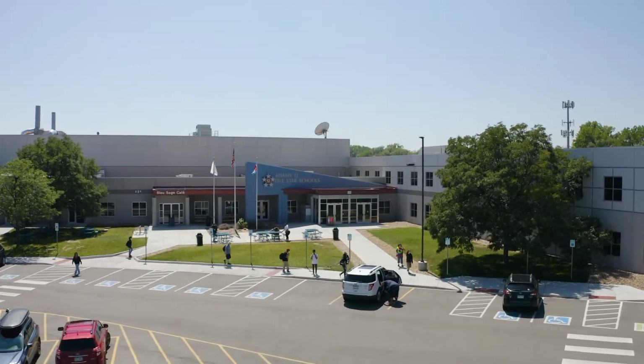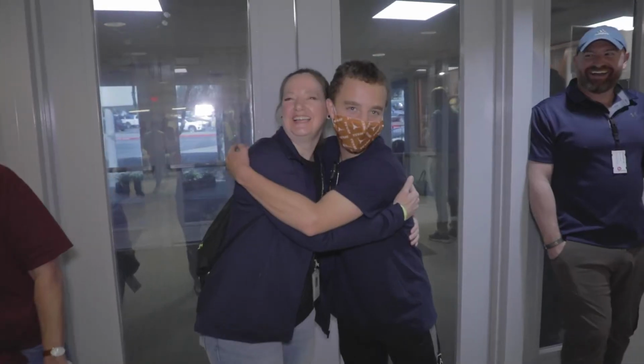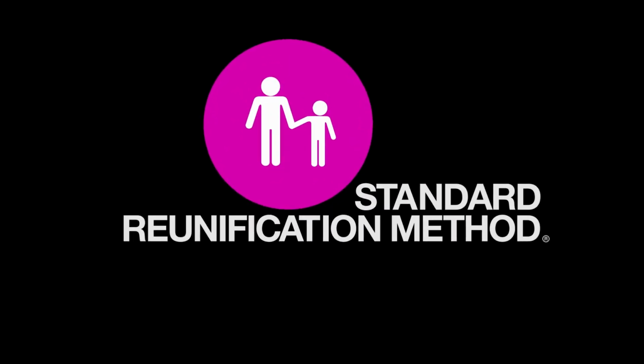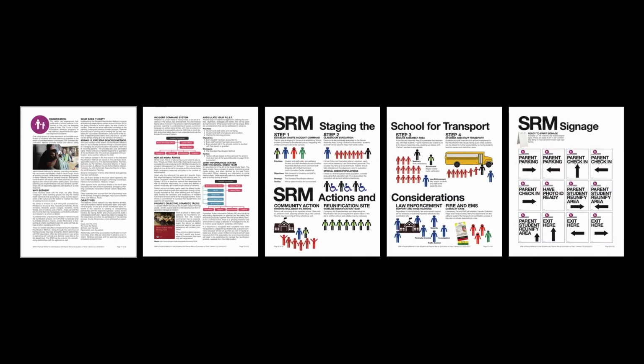Reunification is the method by which we safely get students reconnected with their parents and reunify them. The standard reunification method was actually created by the I Love You Guys Foundation. A reunification happens whenever the school or the building is no longer safe to be in, and so it can be any situation. It can be a water main break, it could be a loss of power, a severe weather event. Any of those situations could result in a reunification.